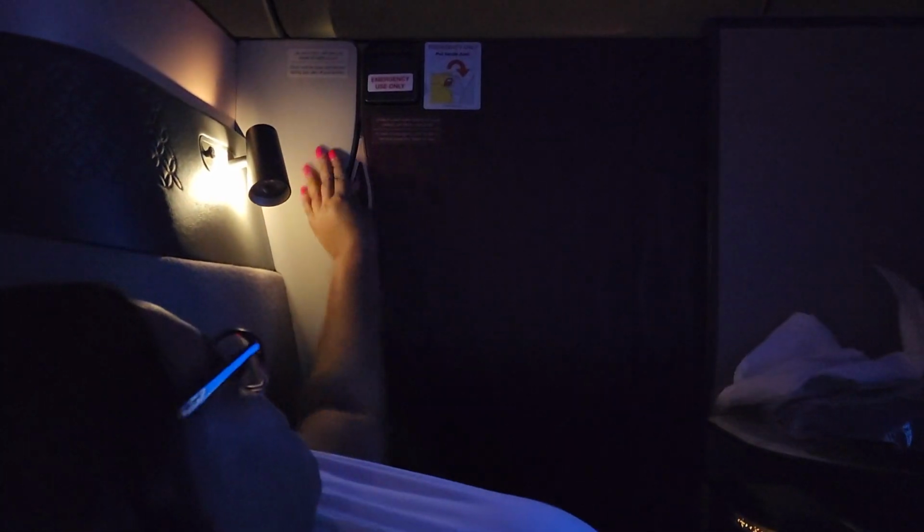My bed. Ready for bed? Yes. How you feel, boo? Got to go to sleep. See y'all in the morning. The foot room is really, really good, even if you're a side sleeper like myself. So you can definitely get some rest on this flight.